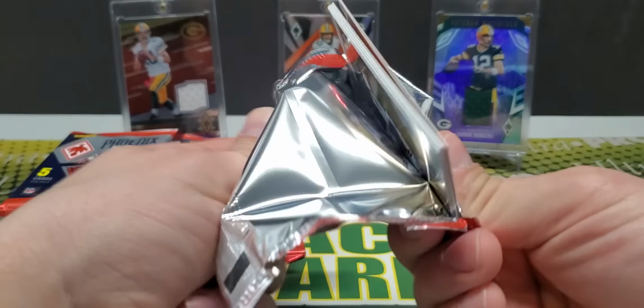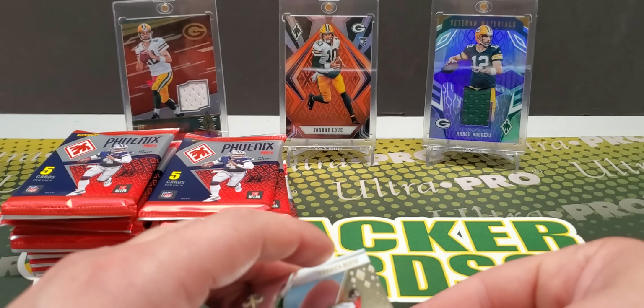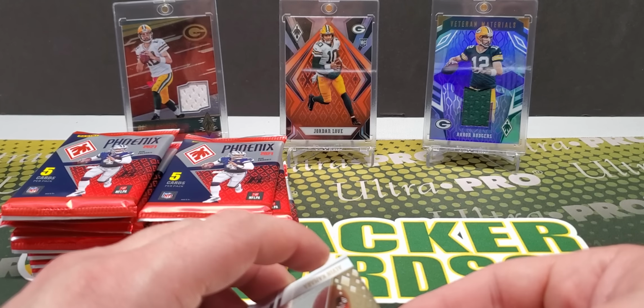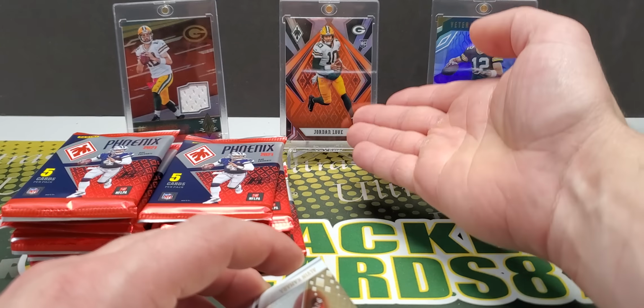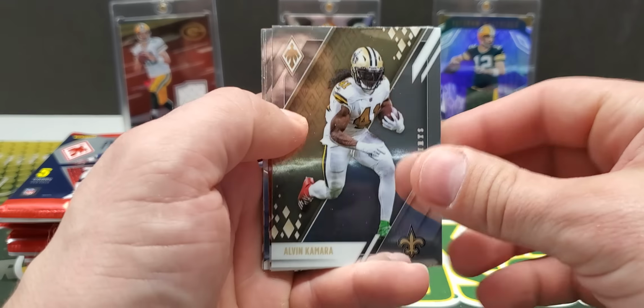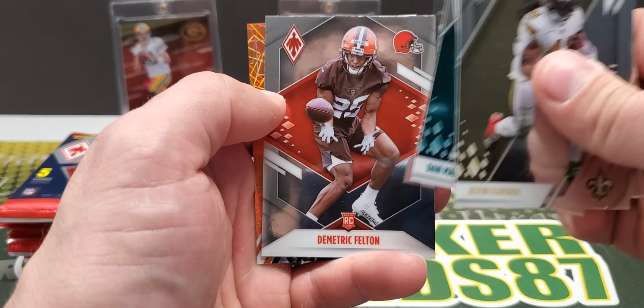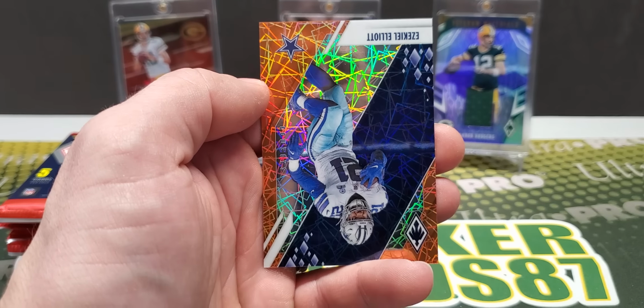So, it is draft time, so I'd like to point out in the background one of the most head-scratching draft picks in recent history for the Packers. Jordan Love there in the center, flanked by the quarterback who did not give his job up. Nor does he need to. Demetric Felton and Ezekiel Elliott.